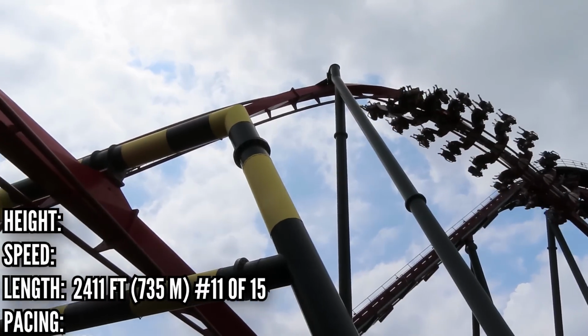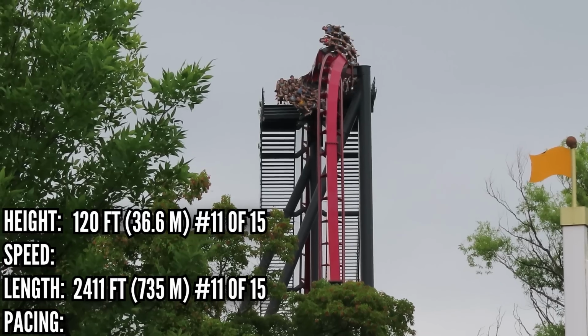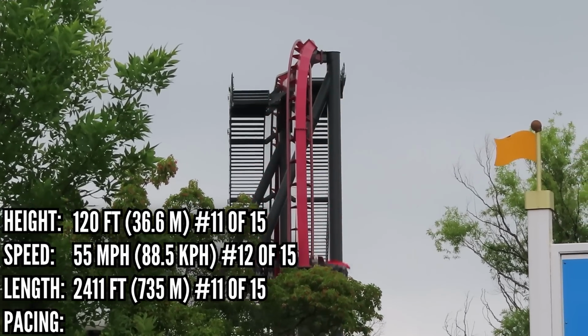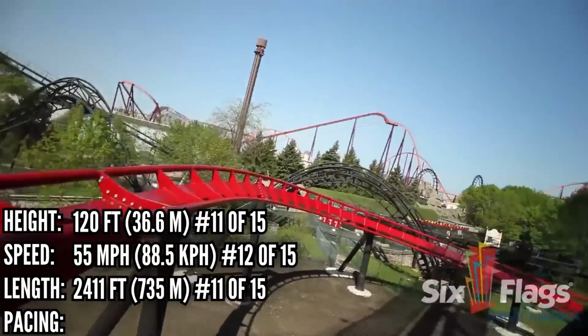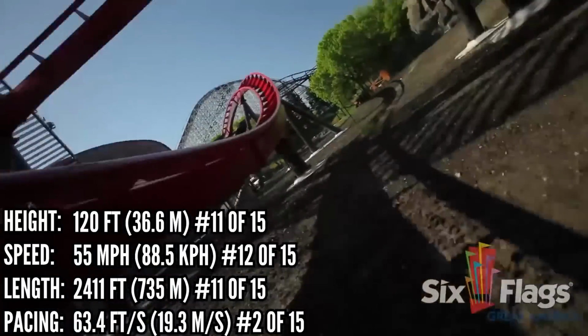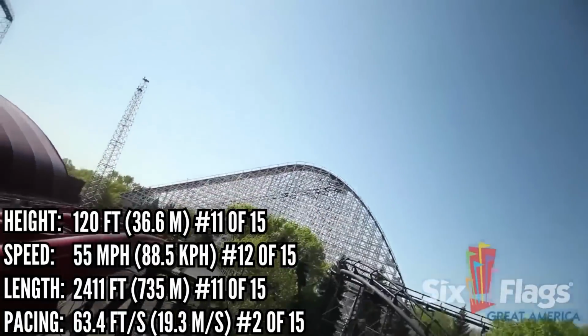Its 2,411 feet of track is good for 11th. Same with that 120-foot drop, and its 55-mile-an-hour top speed is tied for second to last. Like Phoenix, X-Flight has some extra speed to burn at the end, so its pacing is tied for second place, traveling 63.4 feet per second, only about a third of a foot per second behind Phoenix.